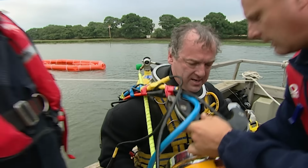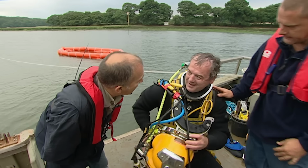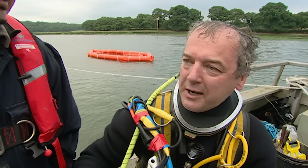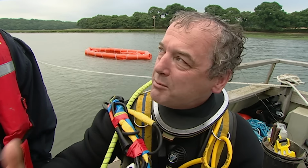OK, well done, John. Are you well? Yep, diver well. Roger that. Could you see much down there? Yeah, quite a bit actually. Like what? I could see about 1.5 metres, and by the time we finished, we cleared off about 2 metres of the ship structure, so you could clearly see the black timber against the seabed.